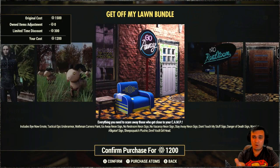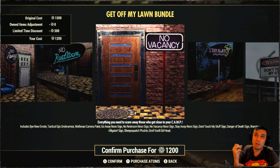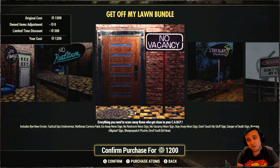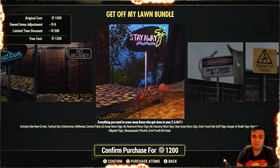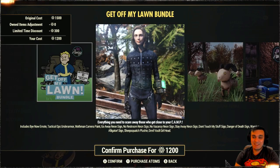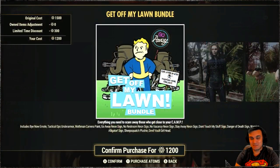These no go away, no restroom, no vacancy items are very old. I believe they were available since the beginning of the game, and they're kind of all right, but in reality, they're just not worth it, to be honest. I had this on PC. I built it maybe one time, and I don't see it go away. You don't want people to see your camera wet. And I don't know, man. This bundle makes no sense with a 20% discount.